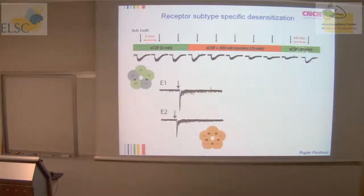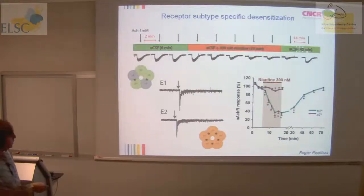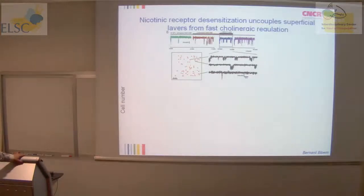When we look at the other type of receptors, the alpha-7, so the fast responses, we see that they hardly desensitize over this time. The beta-2 containing receptors desensitize very much. So of course the next question would be, if you have this network in the prefrontal cortex that expresses nicotinic receptors differentially, what would the presence of nicotine do to this network? So we started imaging again. Now we included a 10-minute application of 300 nanomolar nicotine and then applied acetylcholine again.